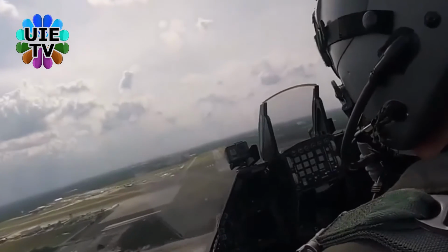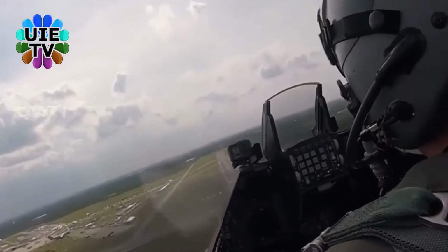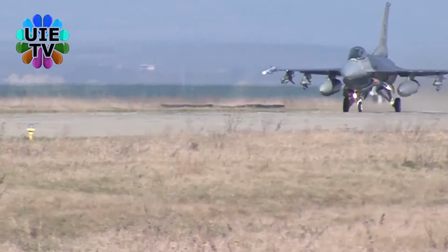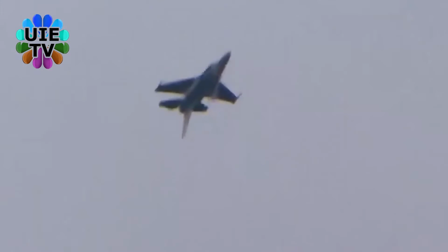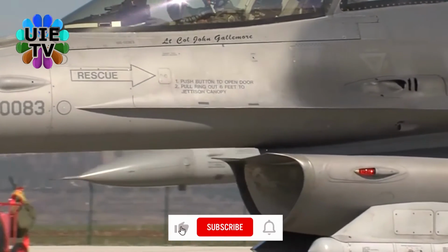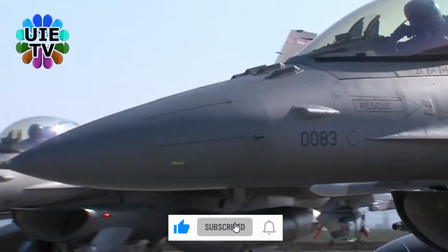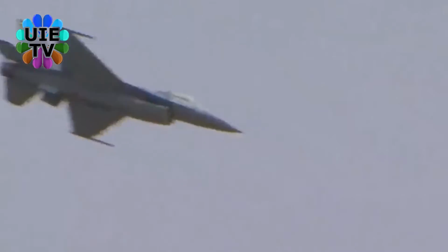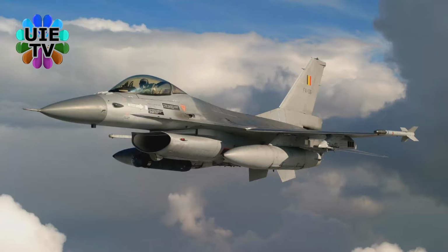F-16 CCIP. The Common Configuration Implementation Program, CCIP, is a $2 billion modernization effort that seeks to standardize all USAF Block 40/42/50/52 F-16s to a common Block 50/52-based avionics software and hardware configuration for simplified training and maintenance. Lockheed Martin received a contract to develop the first phase CCIP configuration upgrade packages in June 1998. Kit production work started in 2000, and deliveries began in July 2001.